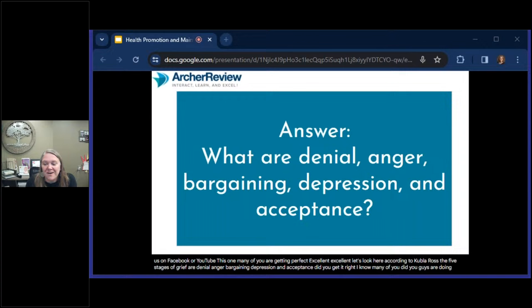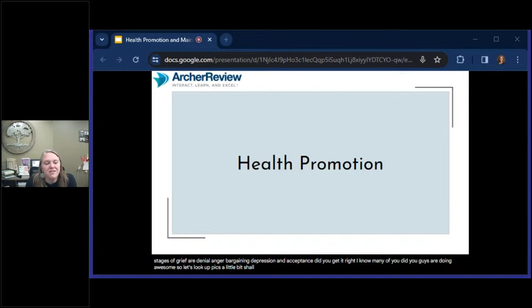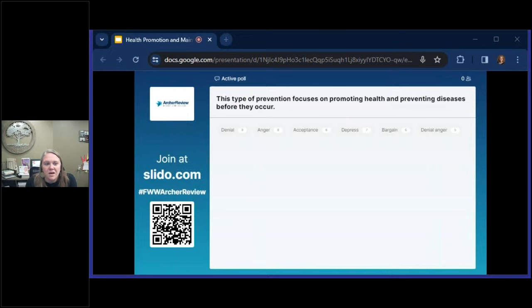So let's switch topics a little bit, shall we? Let's talk about health promotion. This type of prevention focuses on promoting health and preventing diseases before they occur. What type of prevention? It focuses on promoting health and preventing diseases before they occur.